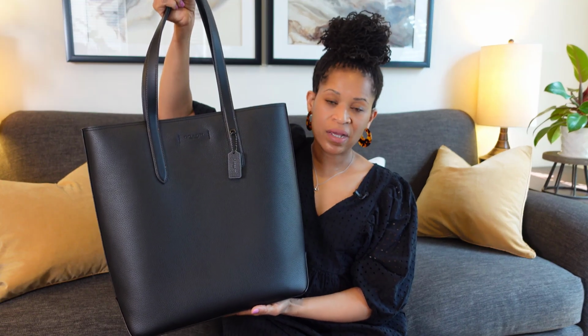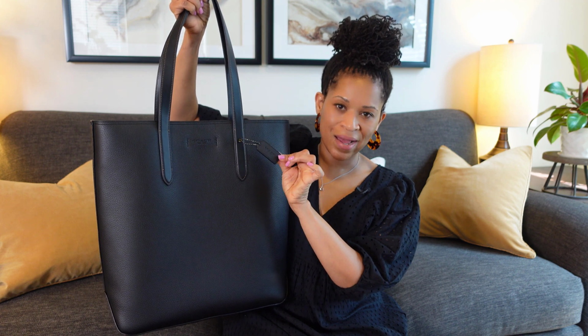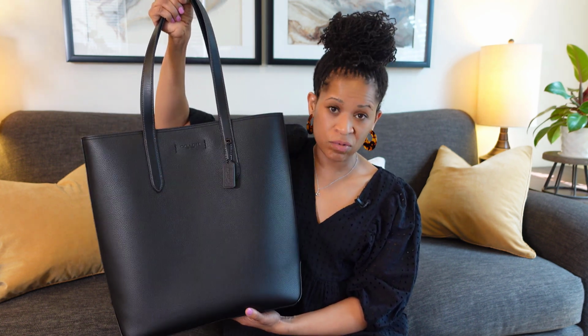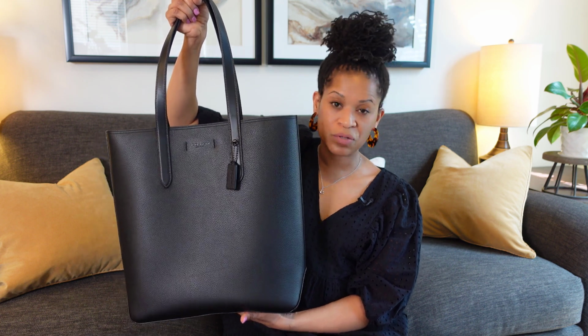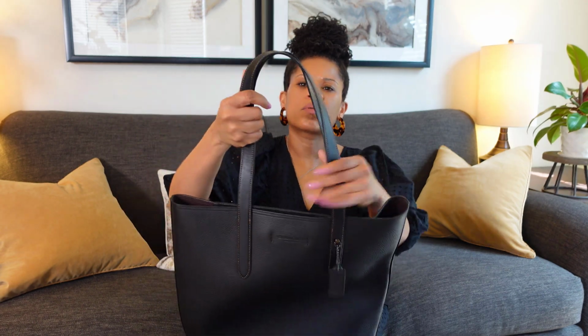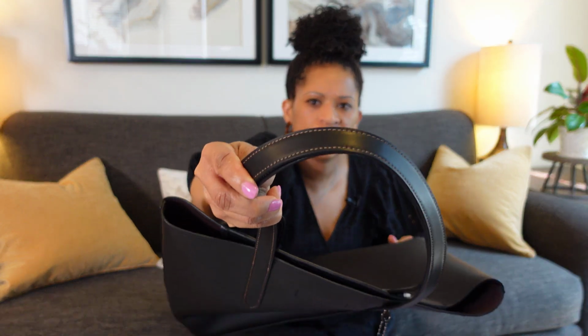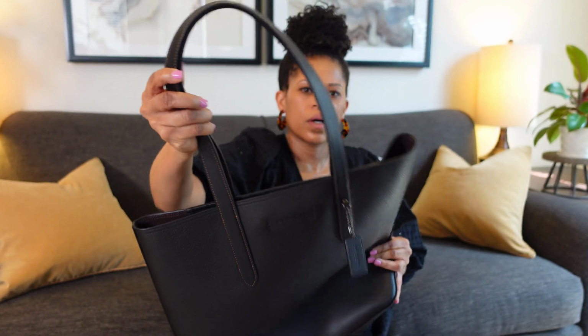This bag has barely any hardware. It just has this loop to attach the Coach tag. I usually take the Coach tag off of my bags immediately, but I think it suits this style, and I'll probably leave it on. It looks stylish and intentional here, which I don't usually find to be the case with Coach bags, and I just store my Coach tags elsewhere. The stitching is brown. You can see that. I would prefer the same color stitching as the bag, but it's still very nice.